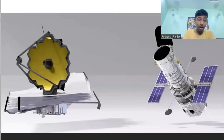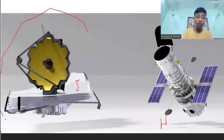Now let us see how these telescopes look. So this is the James Webb Space Telescope or the JWST, and this is the Hubble Space Telescope. So you can see the difference here. This was an older model, and now due to scientific advancements, we could see with the help of the James Webb Telescope the older galaxies and the older solar systems formed after the Big Bang.